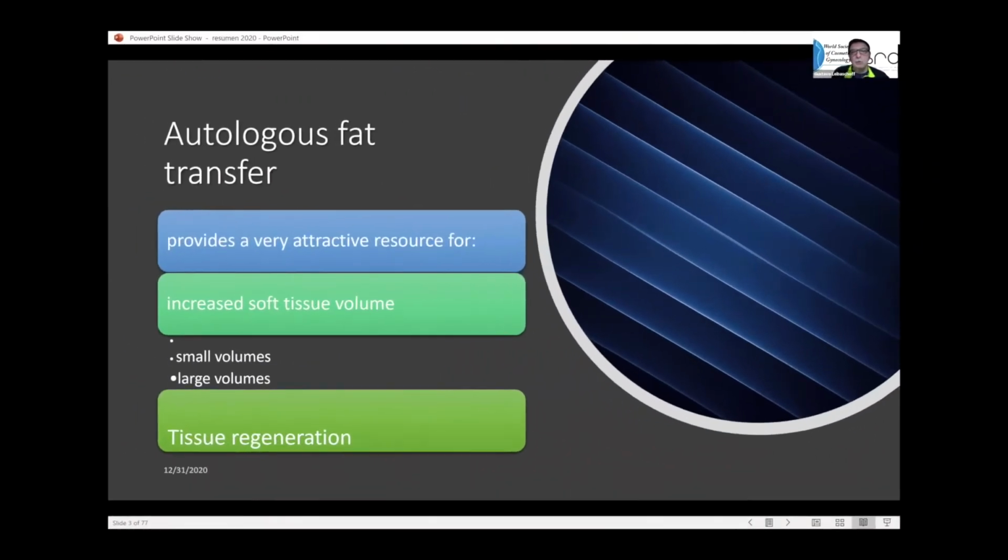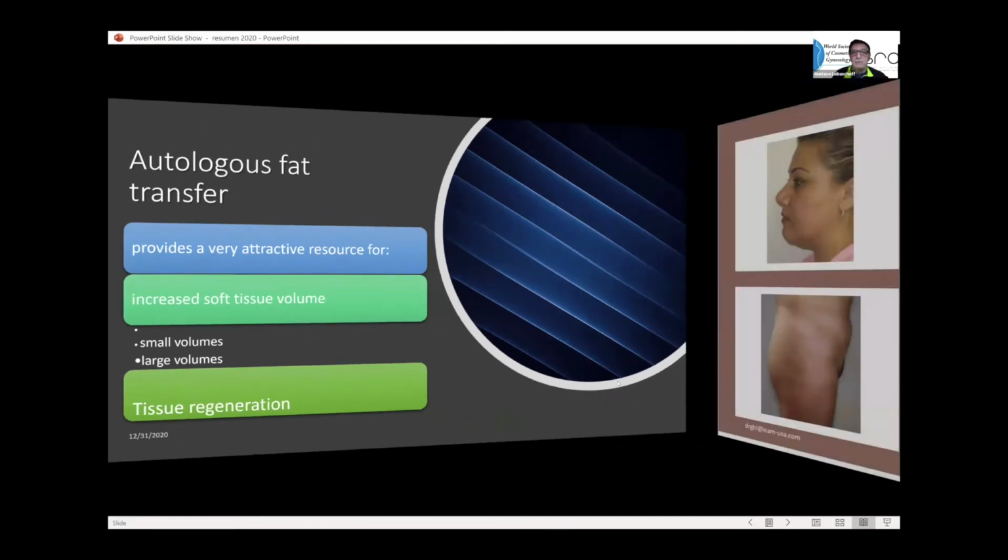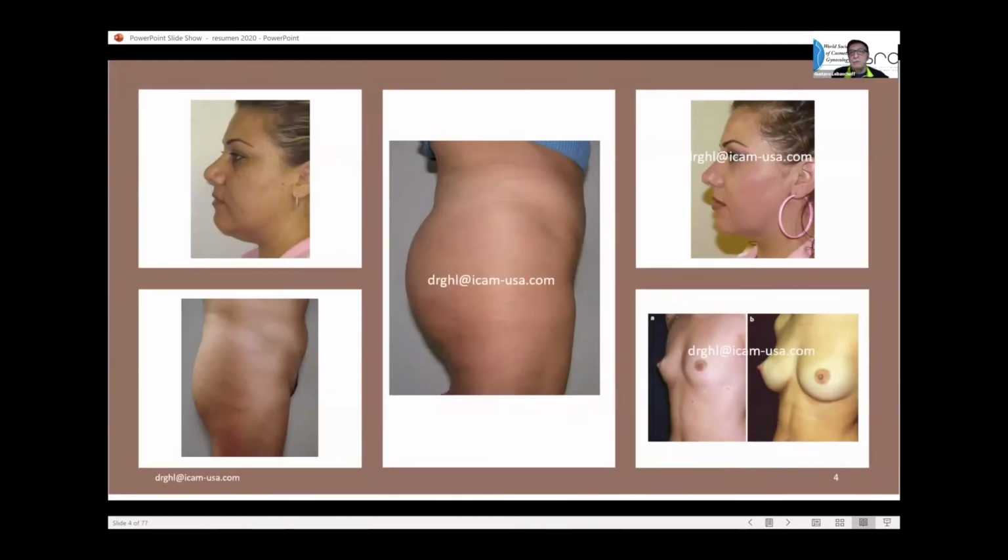As you know, autologous fat transfer is very attractive because it allows us to increase the volume, small or large. But the latest research, and we will look at this research later, shows that the most important thing today is tissue regeneration. This is very important to allow us to have results that you can see here in the breast, in the buttocks, or in the face, any part of the body.